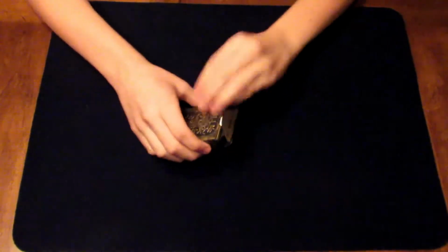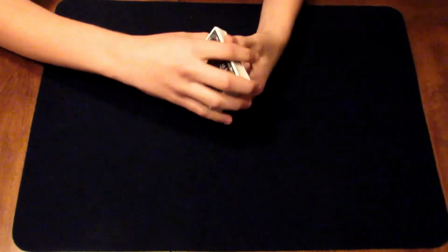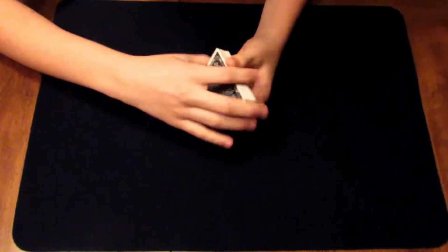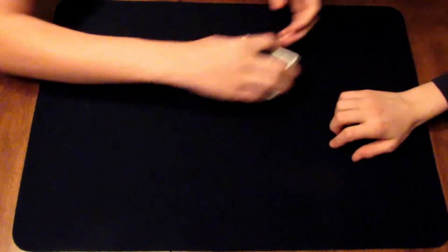Alright, so I'm going to use my deck of monarchs here. We can just get rid of the box. All I need is the deck. It can have the jokers. It doesn't have to. It can have cards missing. Doesn't matter. Alright, so I'm going to have my assistant Noah here, and he's going to help me with this because I need an assistant for the trick.